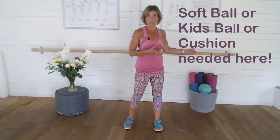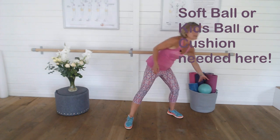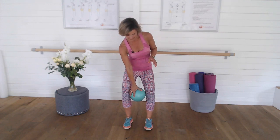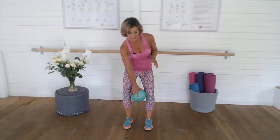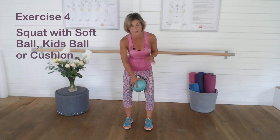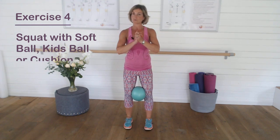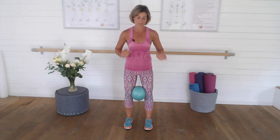So we're going to come up off the floor. The next exercise is the squat with the soft ball or your cushion. So I'm going to take hold of the soft ball. Your feet are about hip width apart, but no wider. And then just place the ball just in between the knees, or just slightly higher, but not in between the inner thighs. So around here, take your hands and place them in front of your chest. We're going to squat down, hinging back at the hips, keeping the feet really flat, and just breathe in.